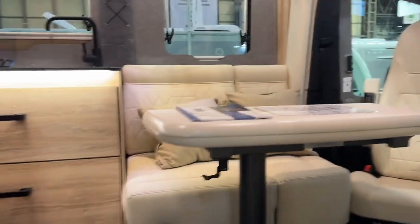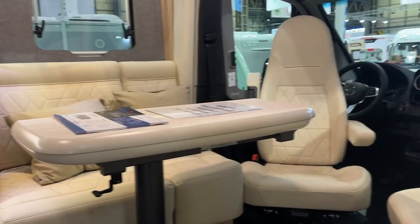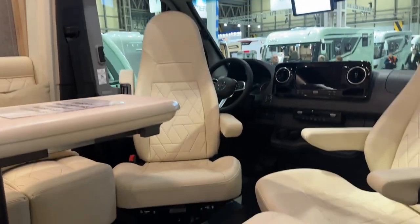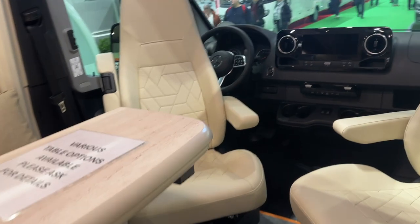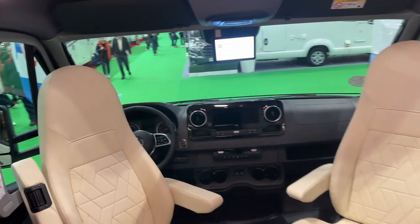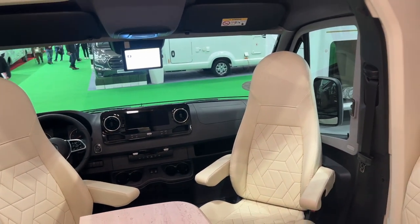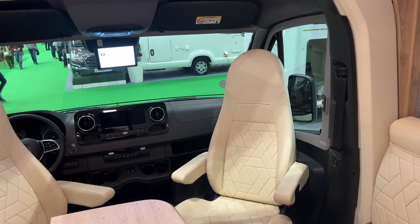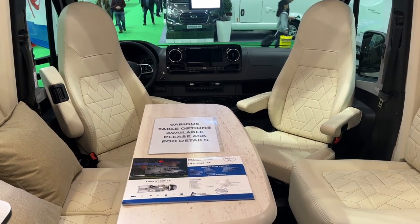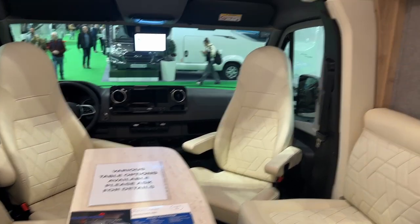I found this one. By Euromobil. Yes, it's nice. It's a left hander on a Merc chassis. Table folds in half. We have lockers up there. Nice colours, quite modern. We have quite big lockers up here.